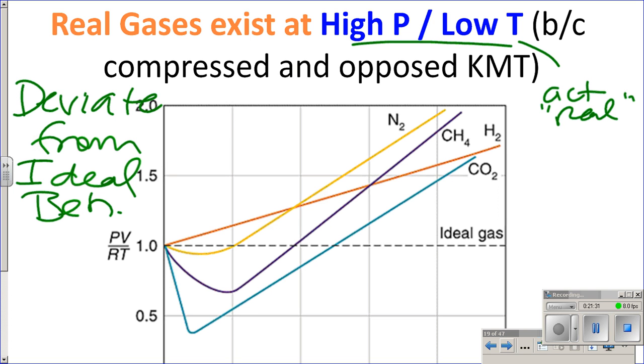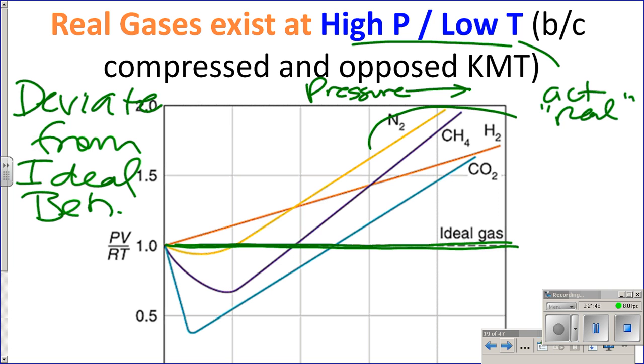And this graph is showing you that because this is the ideal line right here. If anything was ideal, it would stay really close to this green line I've just drawn here. But pressure increases this way to the right on the graph. So what is it showing you at a high pressure for all these gases? What's happened as we've increased in pressure?